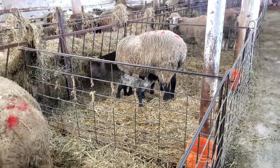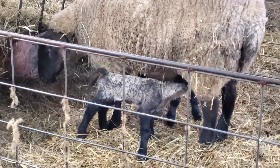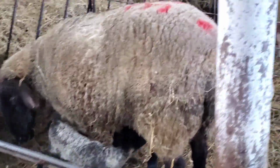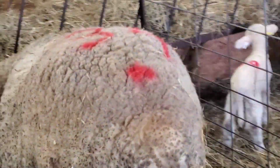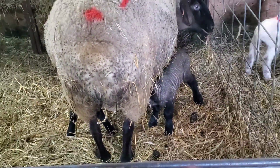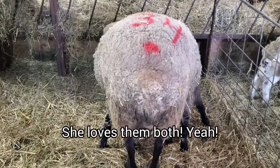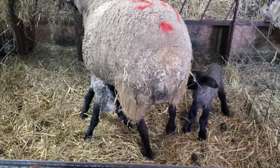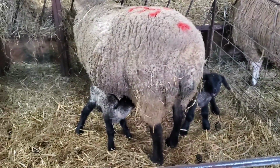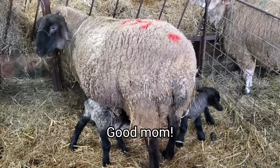Here's one good thing today. This is the adopted ewe lamb, and the other side is her ewe lamb. So today I can officially put 2 red dots on her, because she didn't reject the new lamb overnight. She's taken them both. So that's always a good thing.